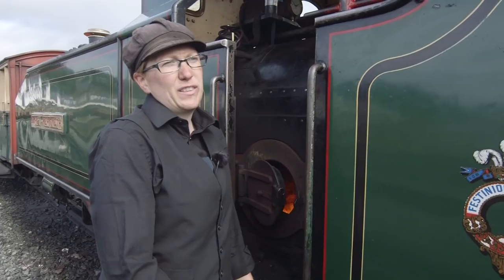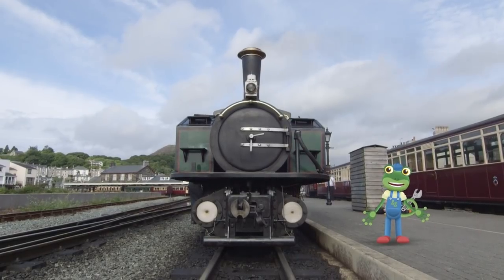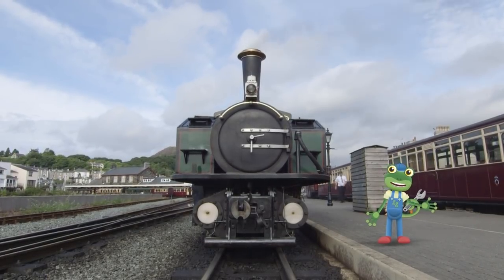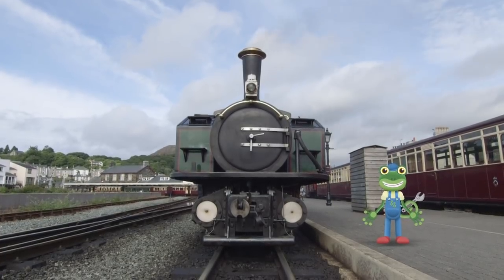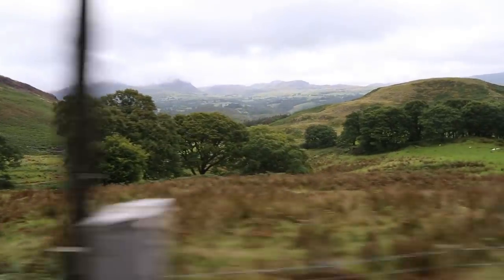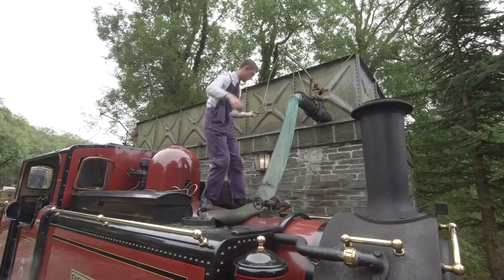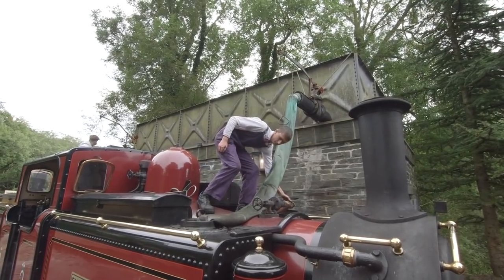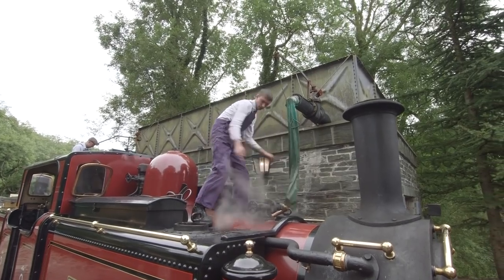I love steam trains because I just find them magical. As well as loading the coal into the train, it's just as important to make sure the train has plenty of water in the tank, because this is what gets turned into steam, which pushes the train forwards. The crew are topping up this train's tank with water now. Wow, this one's thirsty.